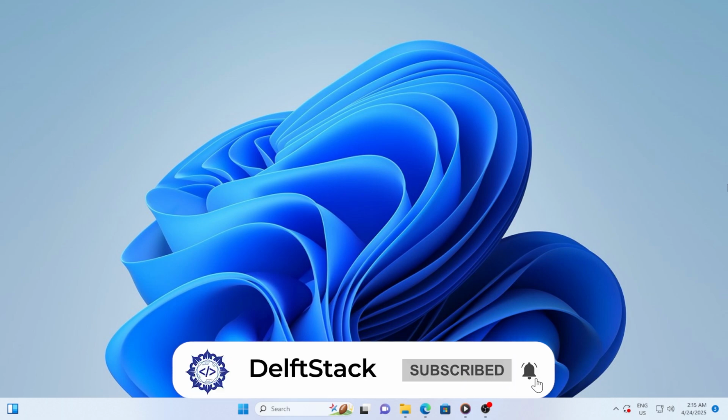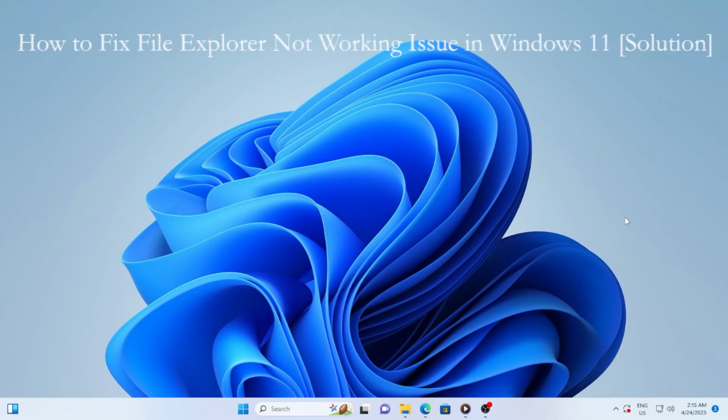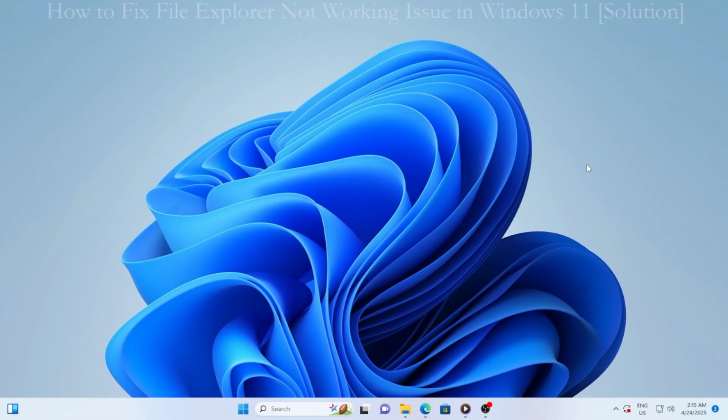In today's tutorial, I am going to show you how to fix the File Explorer not working issue in Windows 11. This is a frustrating problem that can pop up unexpectedly, but do not worry, I have got some solutions for you. Let us get started.